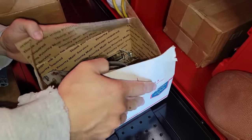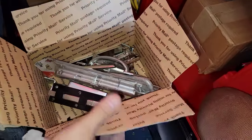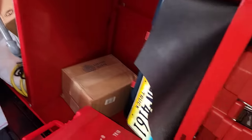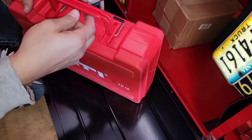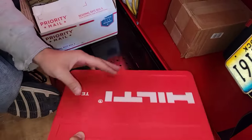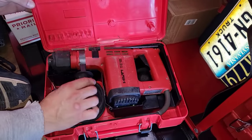What do you think? It looks like metal. It is metal. Some kind of door pieces. Okay, we got a football. Some kind of football. Alright. There's the Hilti. Never seen a Hilti box. Never? Never. Well, this, if it's what I think it is, this will be $1,000. All right, this is, yep.